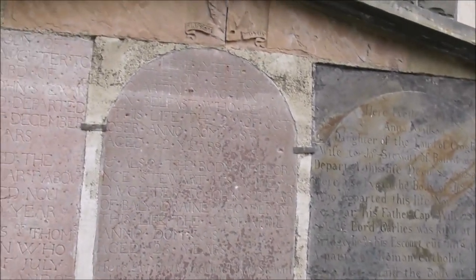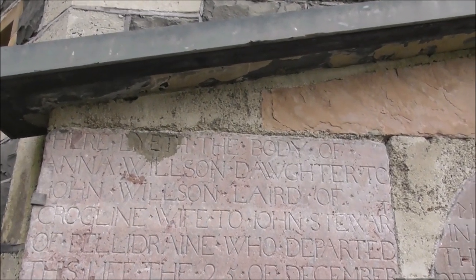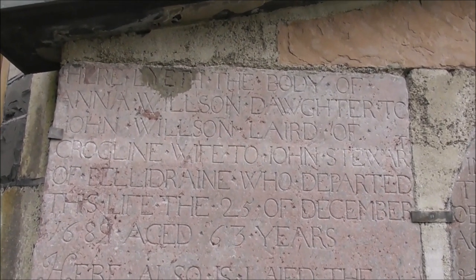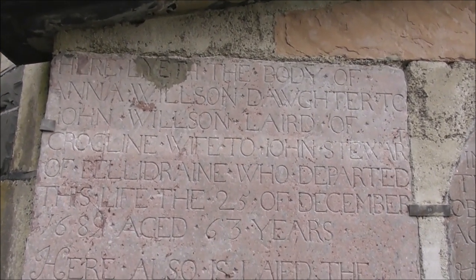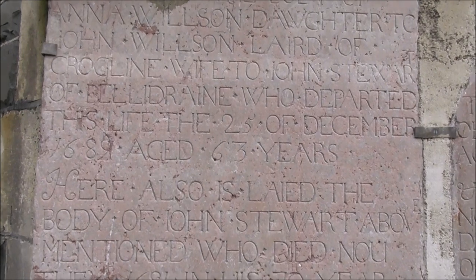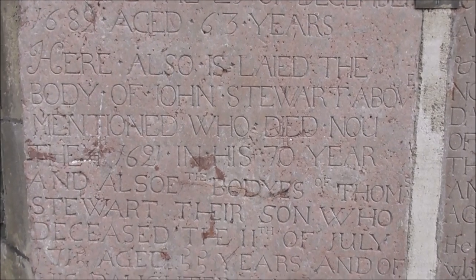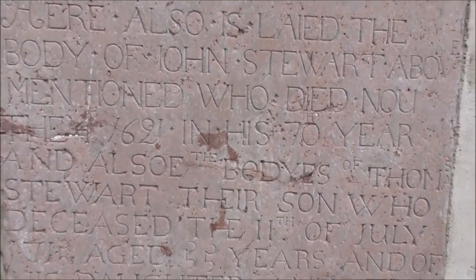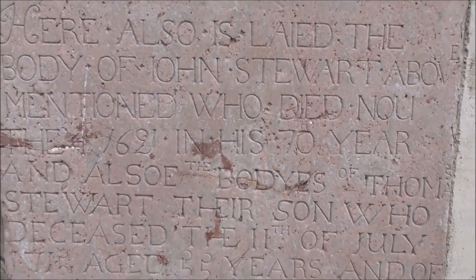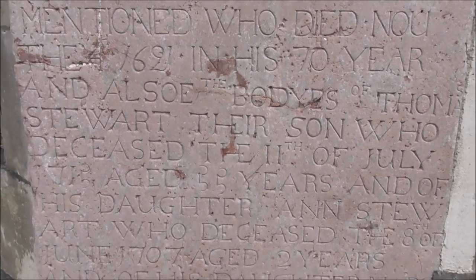Interesting gravestones. Here's the body of Anne Wilson, daughter to John Wilson, Laird of Crocline. I thought this was going to be in the church porch, but it's actually outside. He departed this life December 1689, age 63. Body of John Stuart, above mentioned, who died 21 in his 70th year, and also the body of Thomas Stuart, their son, who deceased July 1715.